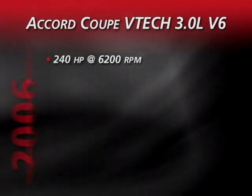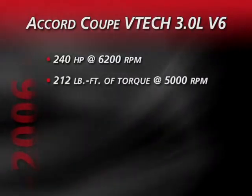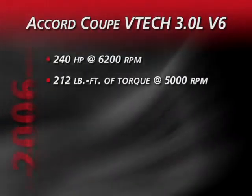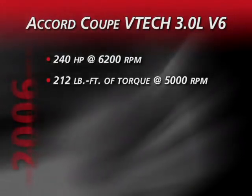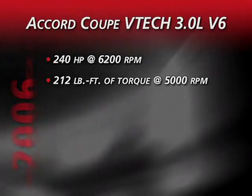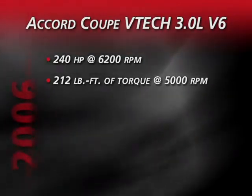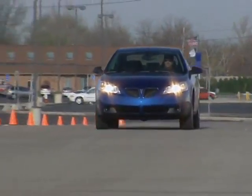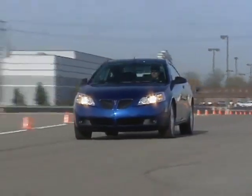To match up to the G6, buyers have to choose Accord Coupe's optional 3.0-liter VTEC V6 engine that produces 240 horsepower and considerably less torque than G6 at 212 pound-feet. Note that the Accord's V6 achieves peak torque at a much higher RPM, so drivers won't experience peak torque till late on the power curve. On G6, they'll get to feel that torque earlier and more often as they accelerate.